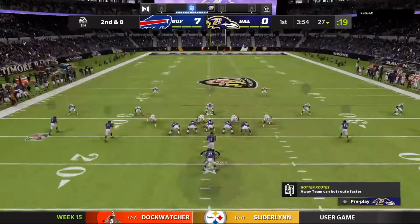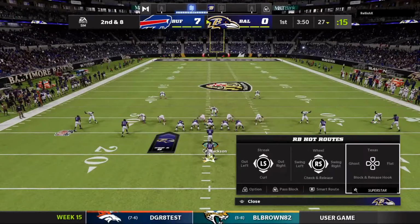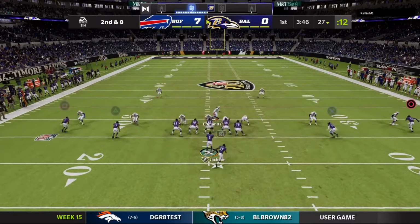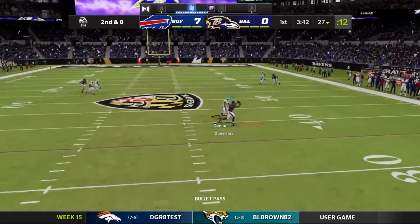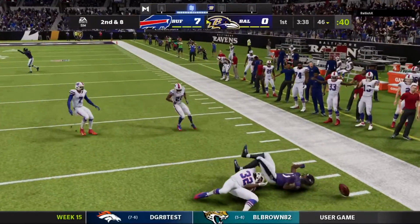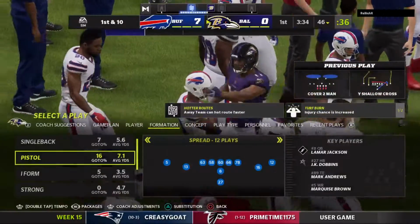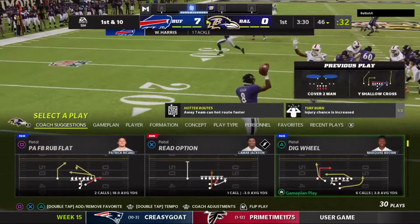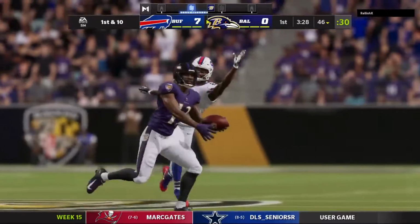2nd and 8 coming up. Jackson from the shotgun. That's complete. It's Devin Duvernay. And they work this well upfield across the 45. I think it all came together there. In breaking route, drove it with excellent pace. Money throw right there to move the sticks.